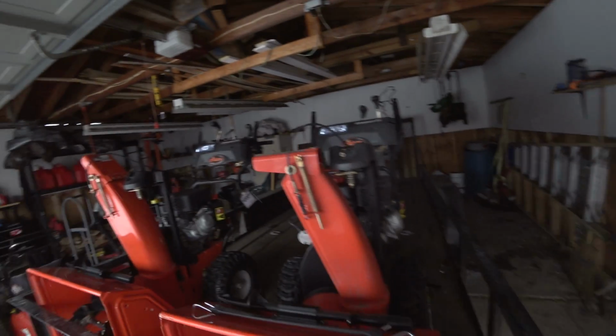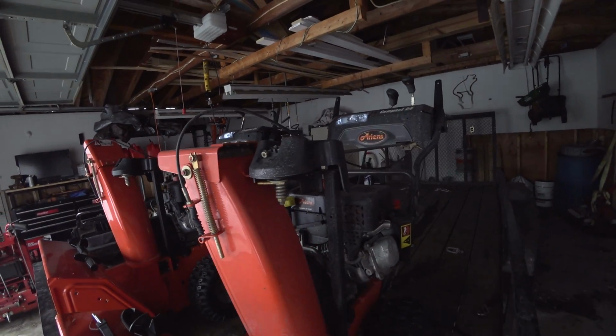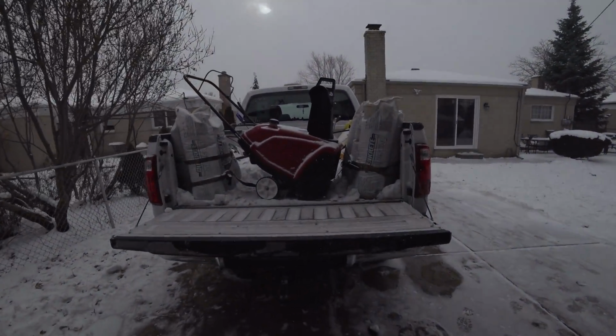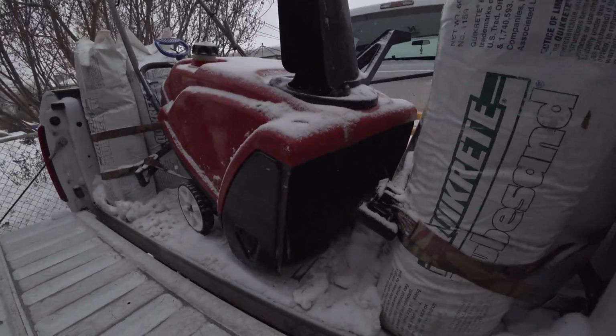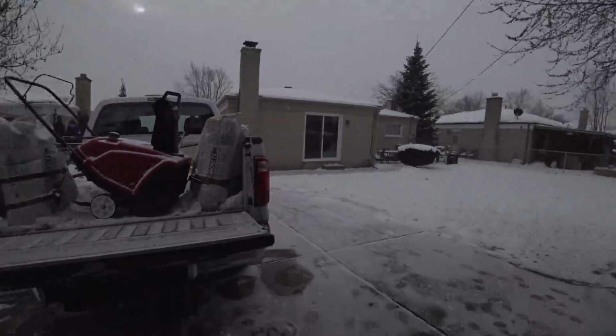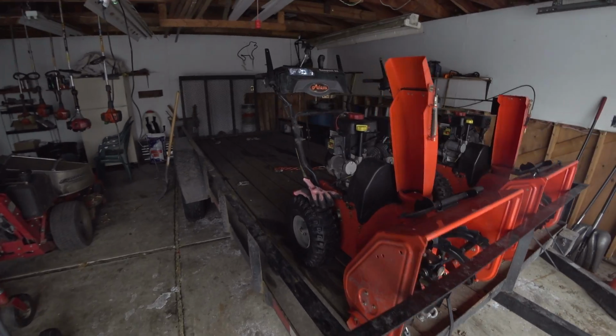Now, if you actually look, the price tags are still there. This is a $900 machine, whereas this machine, if you go with the commercial version of it, this is just the homeowner version, but the commercial version without the starter, but with the heavier duty paddles and everything, will cost you about $600. So that machine is going to be cheaper, and this machine is going to cost some more and only really be effective if you have really heavy snowfalls.